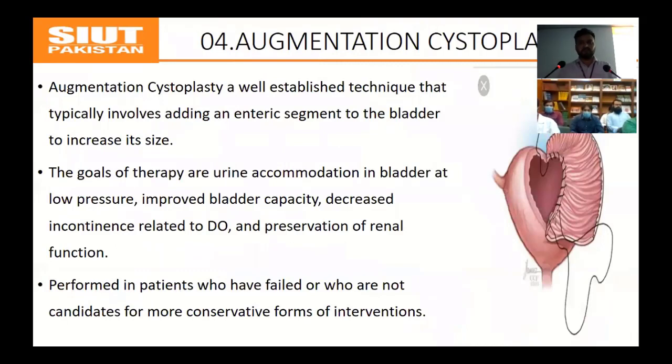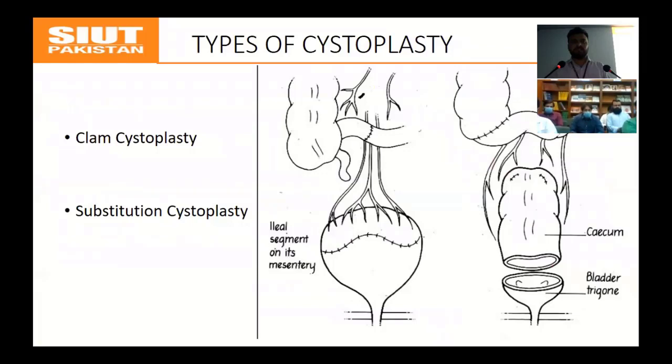Thank you, sir. The next topic of discussion is augmentation cystoplasty. Augmentation cystoplasty is a well-established technique that typically involves adding an enteric segment to the bladder to increase its size. The goals of therapy are urine accommodation in a bladder at low pressure, improved bladder capacity, decreased incontinence related to detrusor overactivity, and preservation of renal function. It is performed in patients who have failed or who are not candidates for more conservative forms of intervention. The types of cystoplasty are clamshell cystoplasty and substitution cystoplasty.